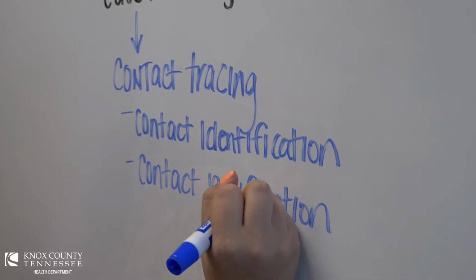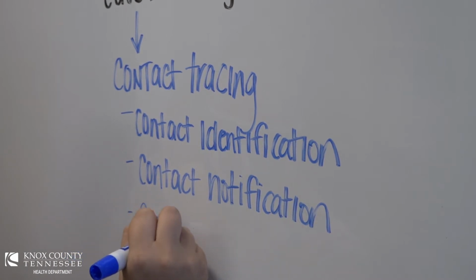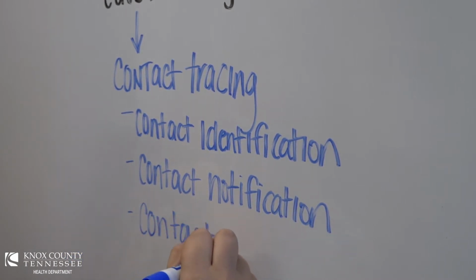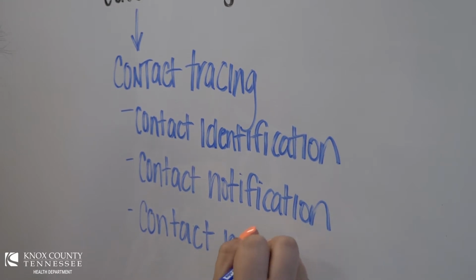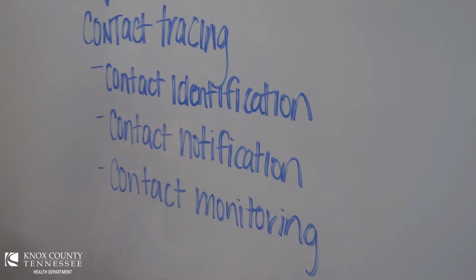The final step in the contact tracing process is contact monitoring. This is also performed by the Tennessee Department of Health. Public health team members with TDH will reach out to contacts daily for 14 days to check in and see if any symptoms have developed.